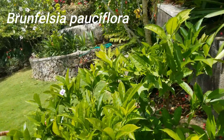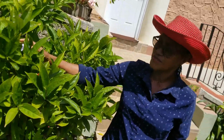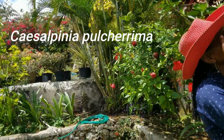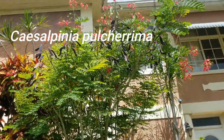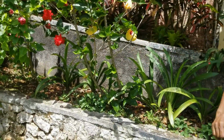All right, this is yesterday, today, tomorrow. It's giving me a bloom way out of sequence. The Barbados Pride is in full bloom. We get a wonderful view of it from the home. This set of two curved beds.